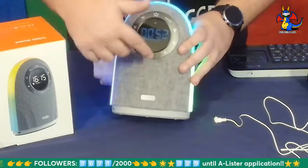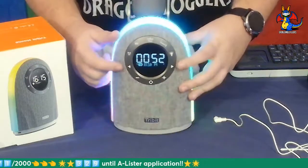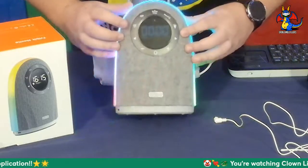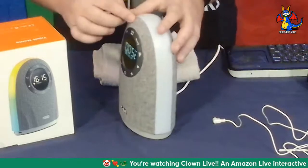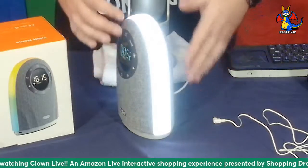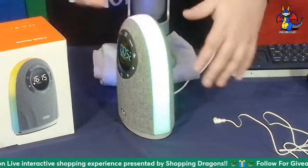You have power buttons, volume buttons by my fingers here, as well as the ability to switch tracks and navigate radio signals. Also, we have the alarm button here, and we have a light button. And the light button is really cool because the Tribit Home Wireless Speaker has three different built-in light modes. You have this really bright white light. Also, it has a really kind of ambient rainbow chasing light.